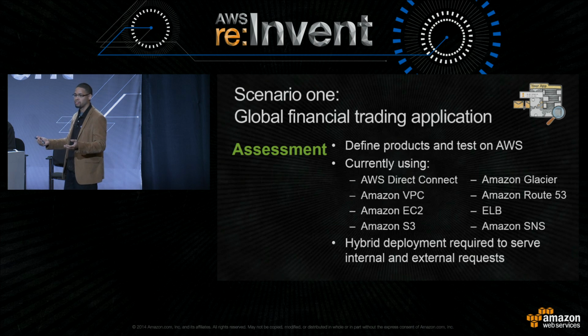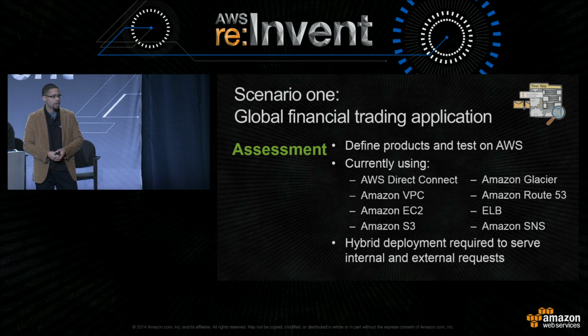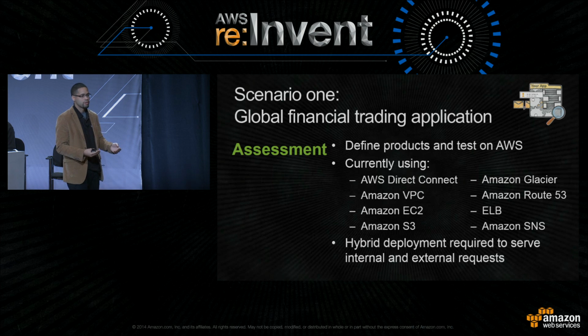And Amazon SNS, so the Simple Notification Service. They're actually using this to trigger alerts. So when events happen, let's say the auto-scaling policy for their web tier spikes up, they want to be notified. They want to be able to have visibility into what's going on. So using these services, we were able to develop a solution for them that answered a lot of what they wanted.